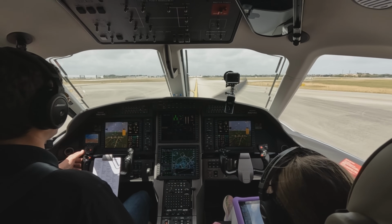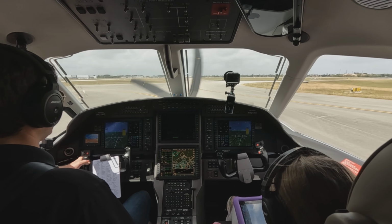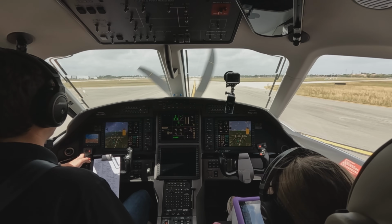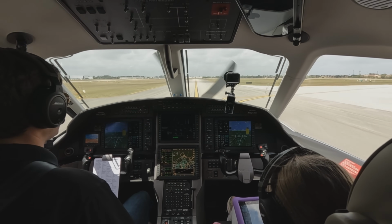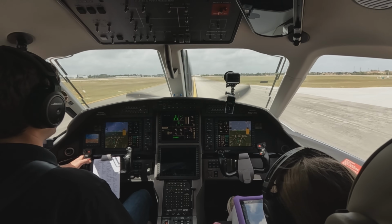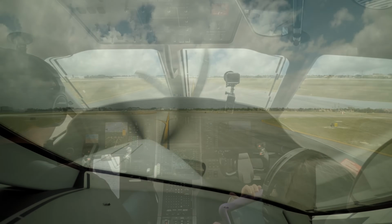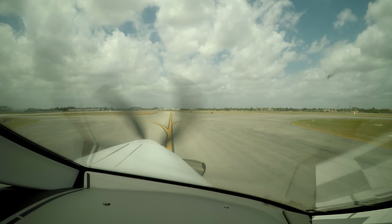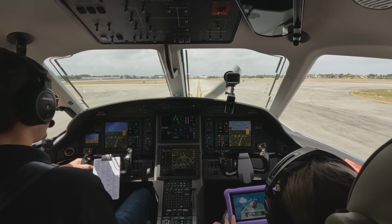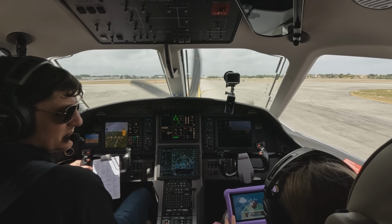Number 1 November Golf, hold short of Tango 3 on Tango, remain this frequency. Alright, we'll hold short of Tango 3, and we can take Tango 3 for departure if that works better. No, sir, that's fine. We'll get you up the runway. Roger, holding short of Tango 3. Why did we stop? Because they told us to.